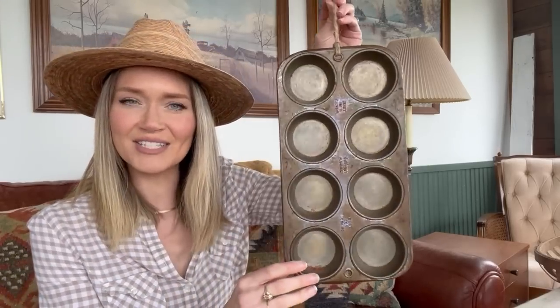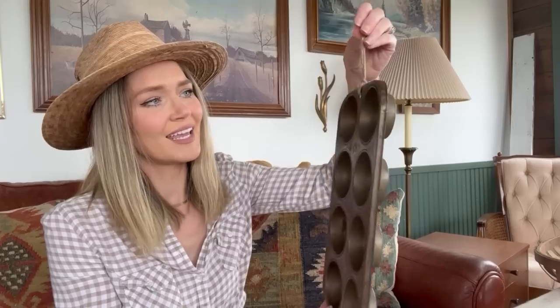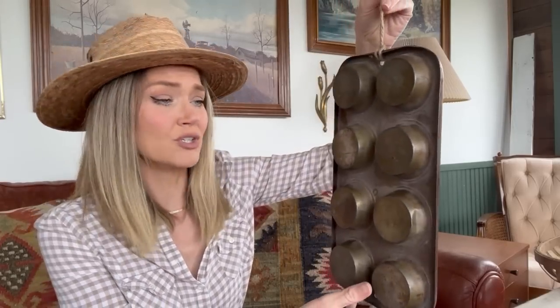I did find this little tin. I found this at the Goodwill outlet. And it's already got a little piece of twine on it. Again, I feel like you could use this.